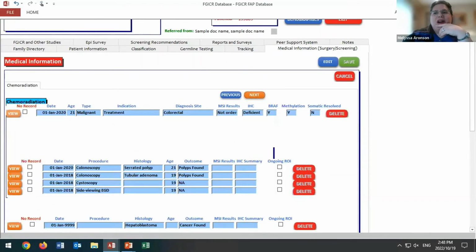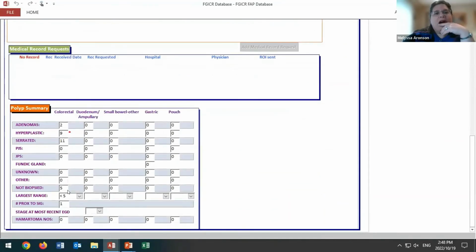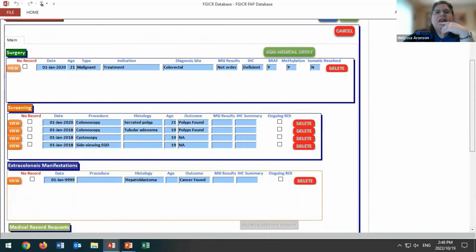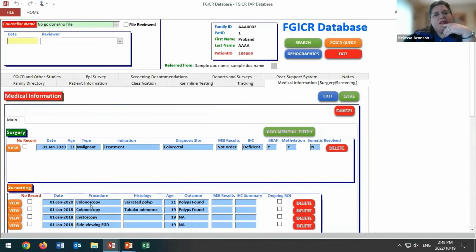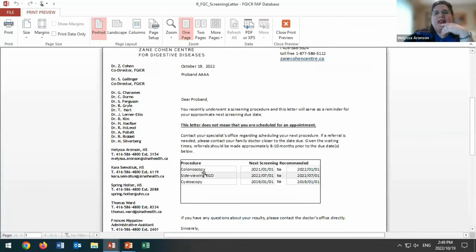And as we track all their procedures, which we do, so all their different colonoscopies, our computer is able to add up all the polyps from all the procedures to show how many total serrated they have had over their colonoscopy life. And we can take this information. So if their last scope was in 2020, we have a place where we're able to say they need colonoscopy every 1 to 2 years. So their next one is due in 2021 to 2022. And then we can print up a little screening form for them saying, hi, your next screening should be here based on what you told us.